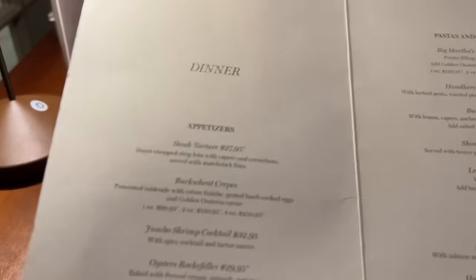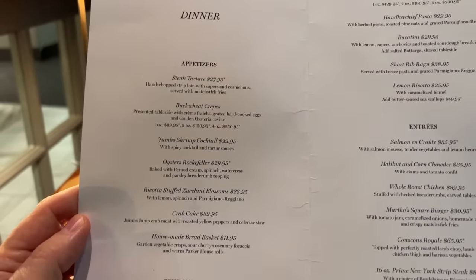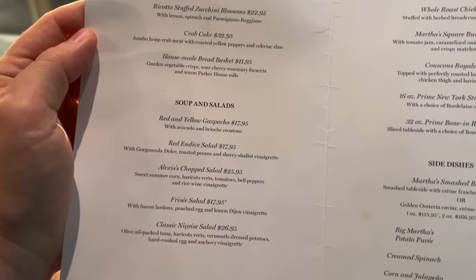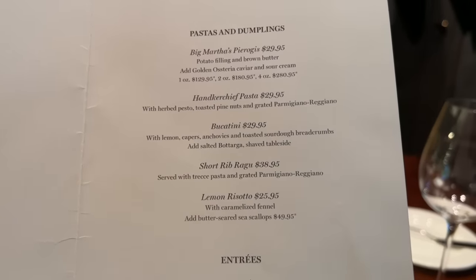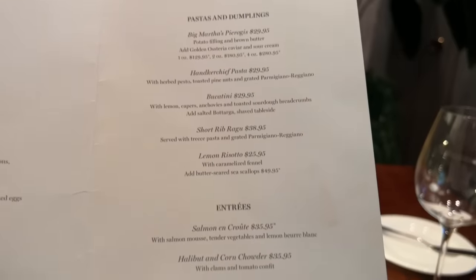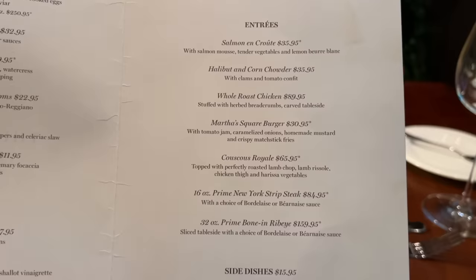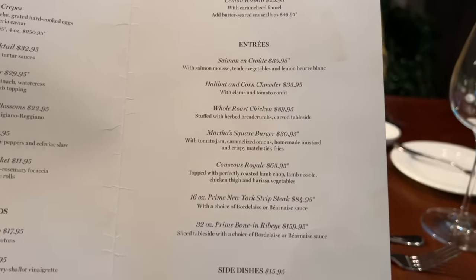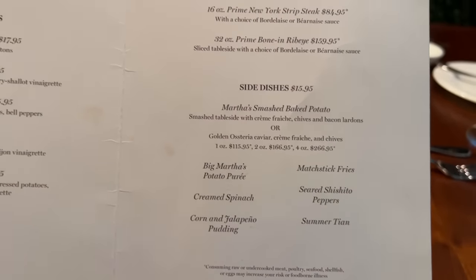On the menu here at the Bedford, they've got appetizers like shrimp cocktail, oysters Rockefeller, ricotta stuffed zucchini blossoms, and crab cakes. They've got soups and salads, and of course, Big Martha's pierogies. These are the famous pierogies that Martha Stewart makes from her mother's recipe. They've got pastas like short rib ragu and handkerchief pasta, and entrees like salmon en croûte, halibut and corn chowder, and whole roast chicken. That whole roast chicken is $89.95. You get a burger for $30.95. Or if you want the 32-ounce prime bone-in ribeye, $159.95. The baked potato is only $15.95.